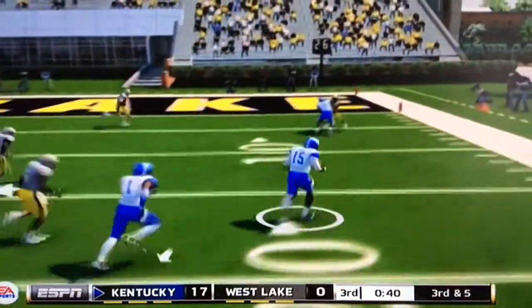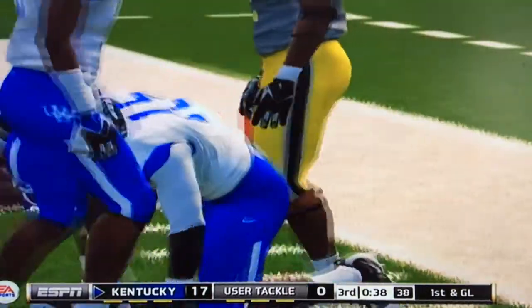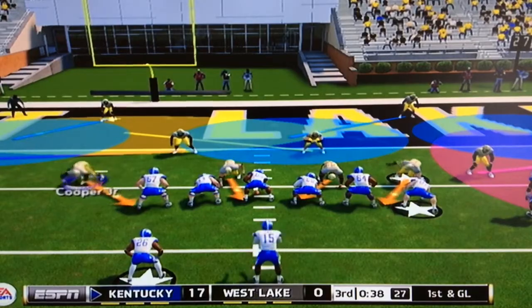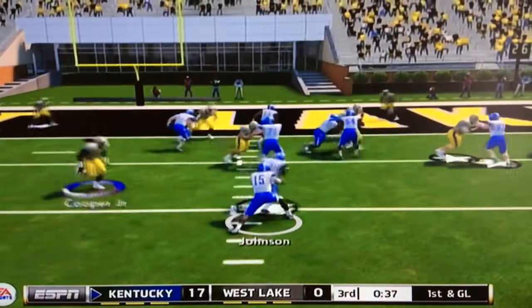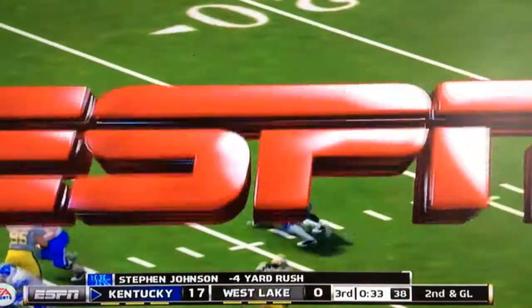He will easily get the first down. Johnson has blocked, slides up to the 5-yard line. Kentucky is back in the red zone. The Wildcats are 4 for 4 in the red zone with 3 field goals and a touchdown. It's going to be a read option, but Trey Cooper Jr. reads the play like a book.